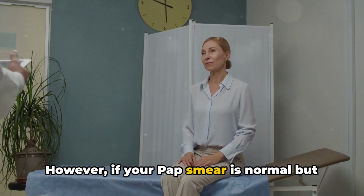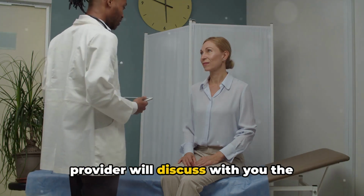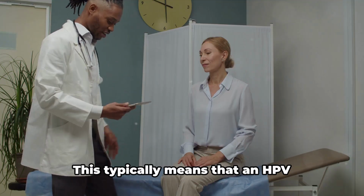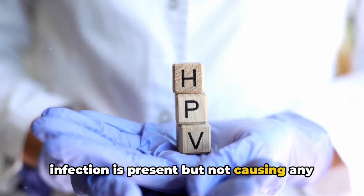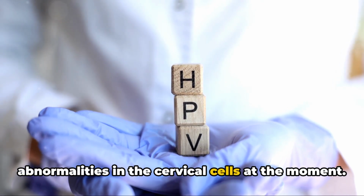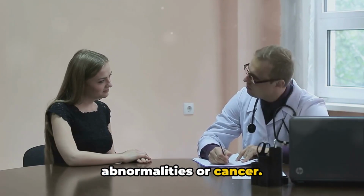However, if your Pap smear is normal, but your HPV test is positive, your healthcare provider will discuss with you the possible recommendations. This typically means that an HPV infection is present, but not causing any abnormalities in the cervical cells at the moment. Most HPV infections clear without causing abnormalities or cancer.